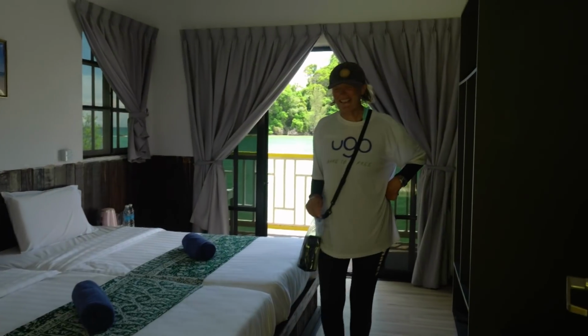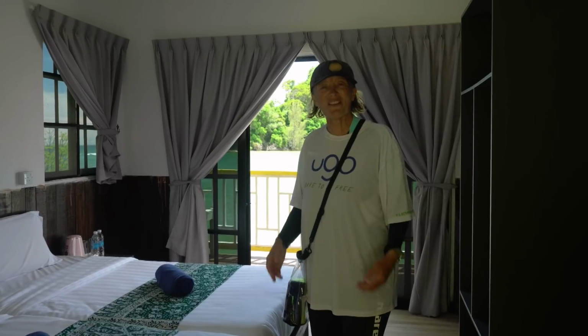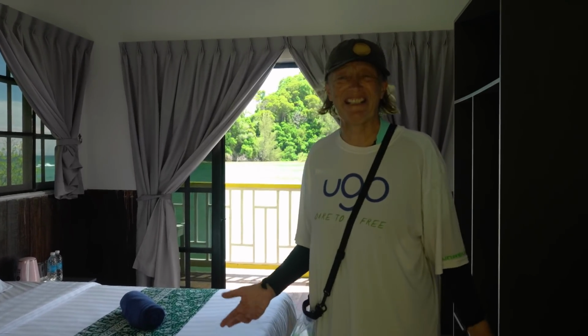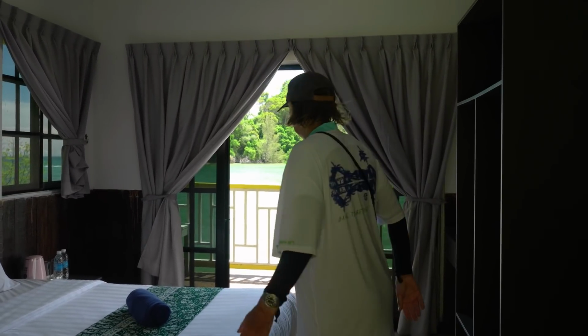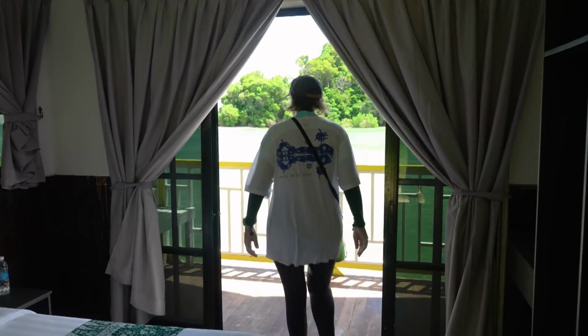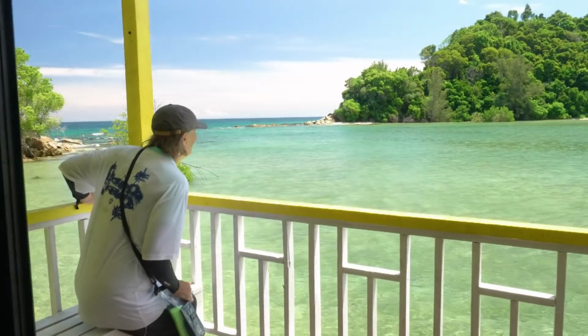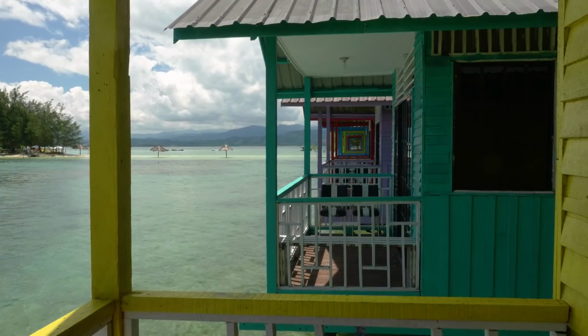Tell us about it, Liz. It's so sweet, the beautiful beds. It's very simple, it's very charming, very rustic, but genuinely so. It hasn't been tarted up to look like it is, it really is. And what a lovely view. Look, look, come. Wow.